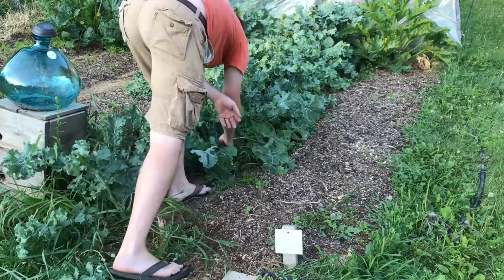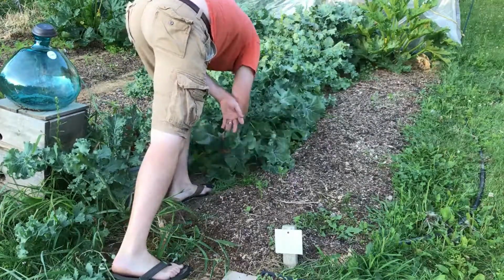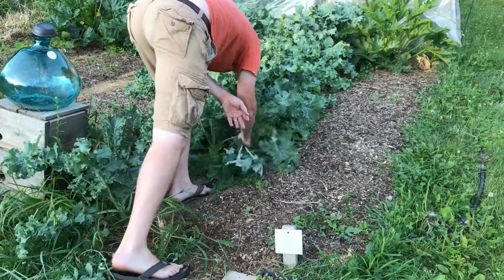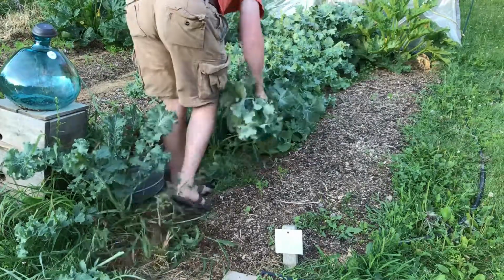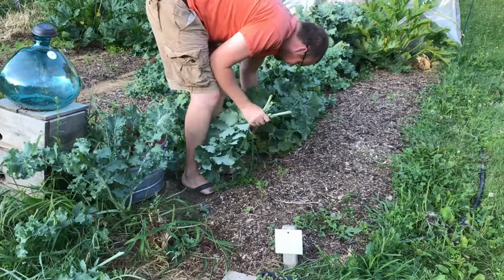Before I can get new crops in the ground, I need to make some space. This kale has gone crazy, and I can't even access the walking path. Also, there are some weeds in the carrot row that need to come out before I put in the beets.